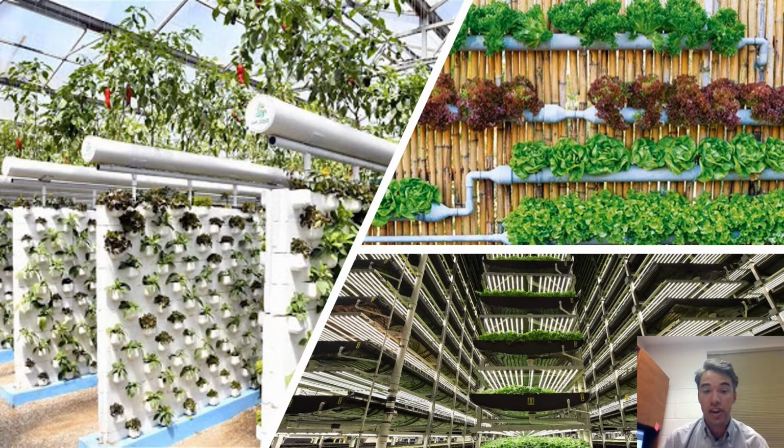The image on the far left looks like we have some leafy greens and some peppers growing. On the top right, we see some other leafy greens growing. It looks like they're growing from some pipes along a fence. And in the image on the bottom right, you're seeing plants that seem to be stacked on top of one another.